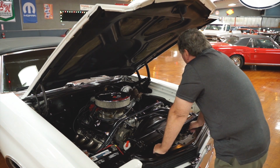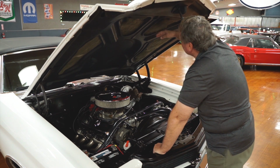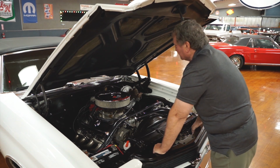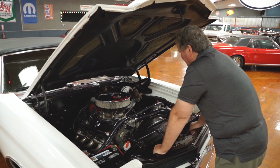Inner fender panels are semi-flat black, the way they were from the factory. It has some insulation sound deadener on it. It does have a cowl induction style hood on it, but it is not a functional one.